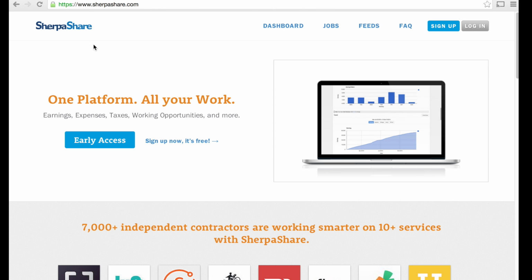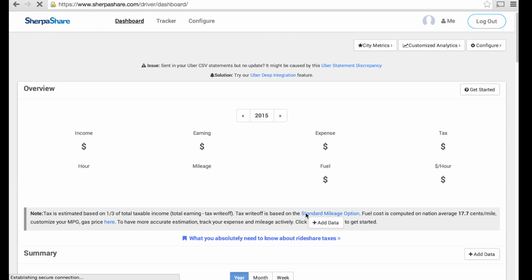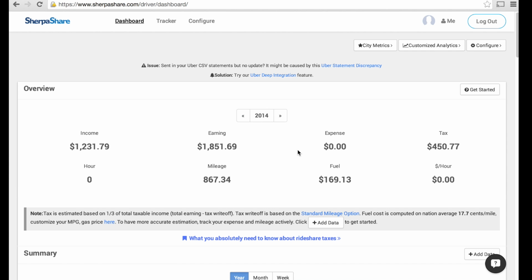And just to show you guys how Sherpashare works, I'm going to use my example right now. In my example, I only did the month of July. So I'm going to go back to 2014. Since I only inputted the month of July, it will only show you the month of July. And this is just so I show you, this is my real income. This is what I actually did.